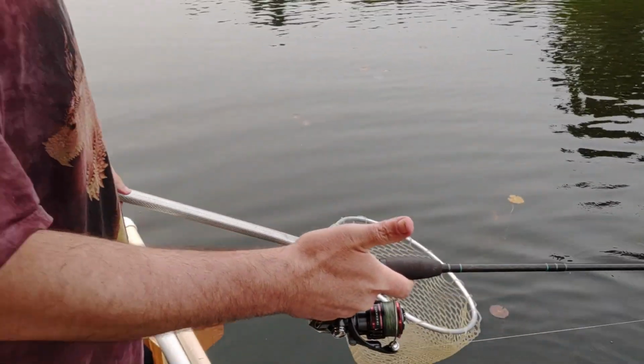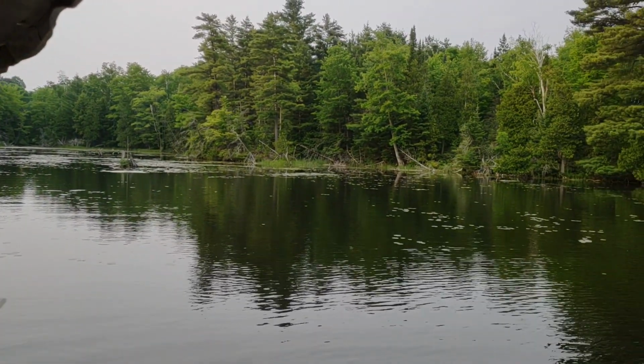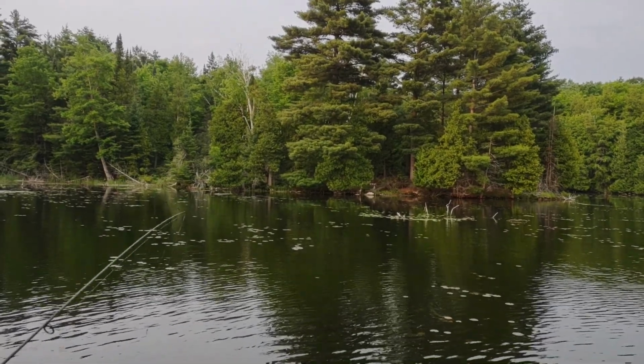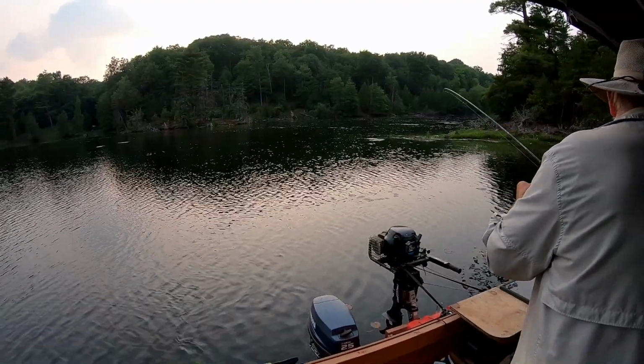Get that one on camera? Well, I didn't see any fish. No. You saw that one. You can't say that. Wasn't that a turtle? I saw that, it kind of looked like water. A turtle. Got one.